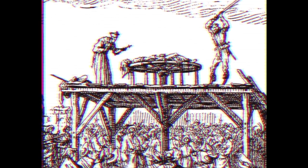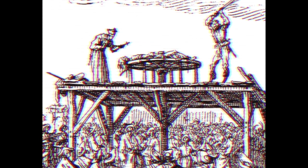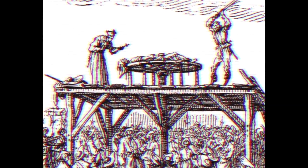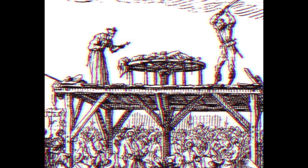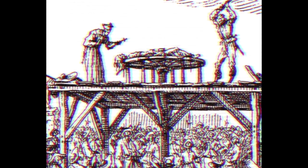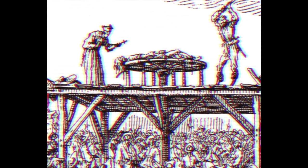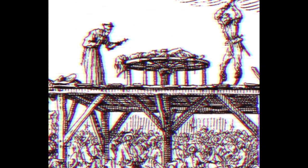Number 10. The Breaking Wheel. With this medieval device, the victim is tied to a large rotating wheel as the executioner takes swings at them with a gigantic iron hammer. This gruesome display was considered entertainment for the townsfolk to gather and watch.